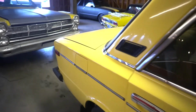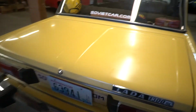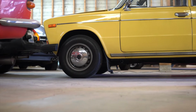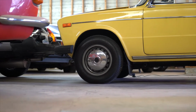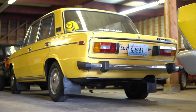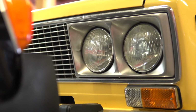This is a good transition into another weird car that I thought was really cool, this Lada 1300 SL. This is the first Soviet car I've ever seen. It looks kind of like a tall Datsun 510. It's very cool, especially for how original it is, and how great of condition it's in.